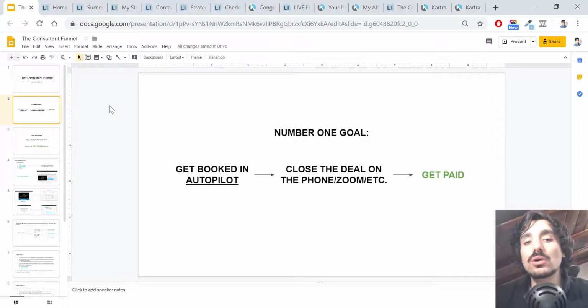The number one goal of this funnel is to get booked on autopilot, which means getting prospects to book calls, to book appointments with you, so that you can close them on the phone, Zoom, Skype, or whatever platform you're using, close the deal over there and get paid.